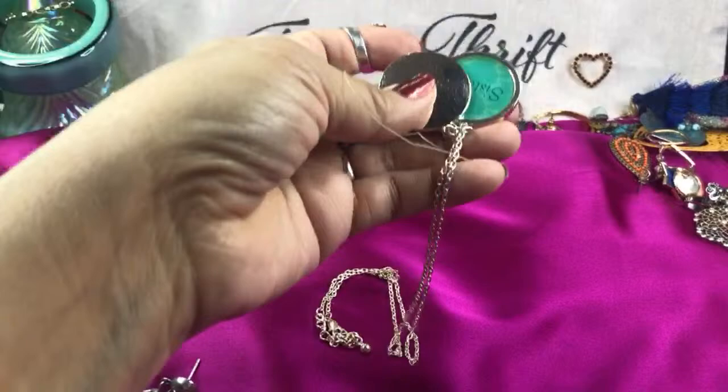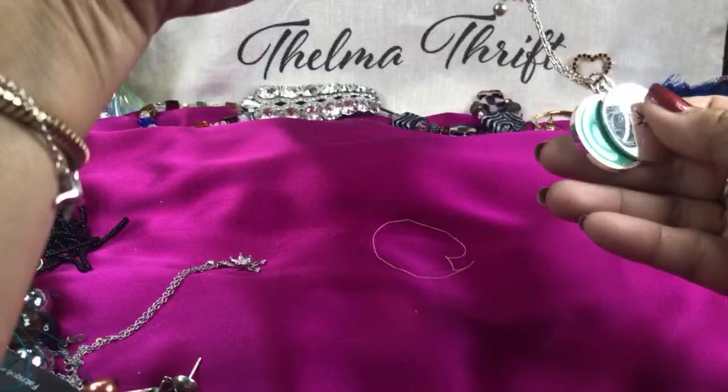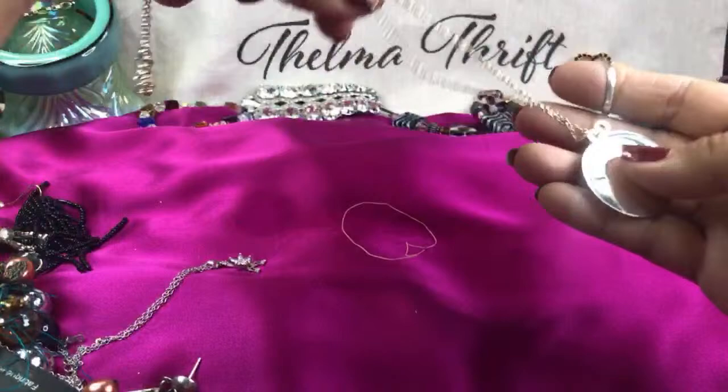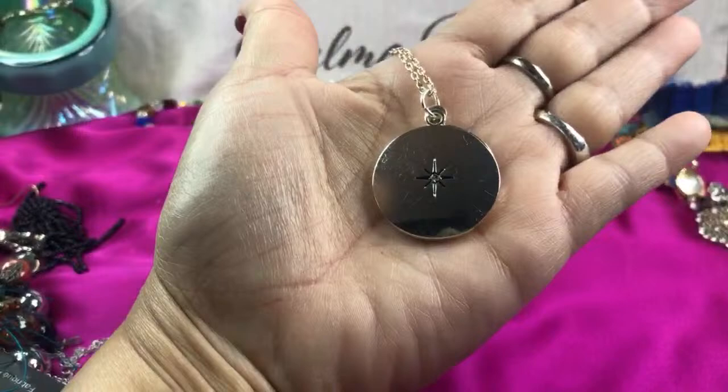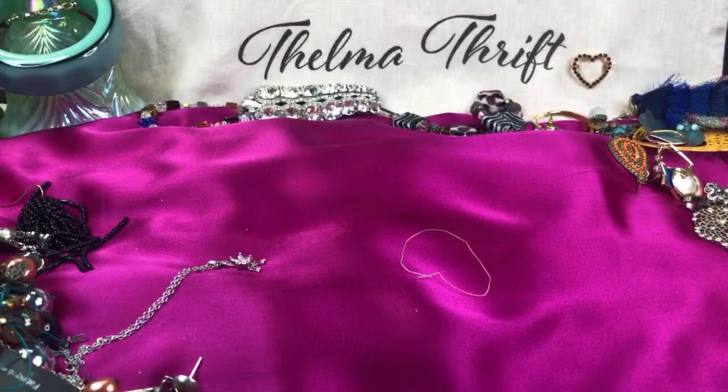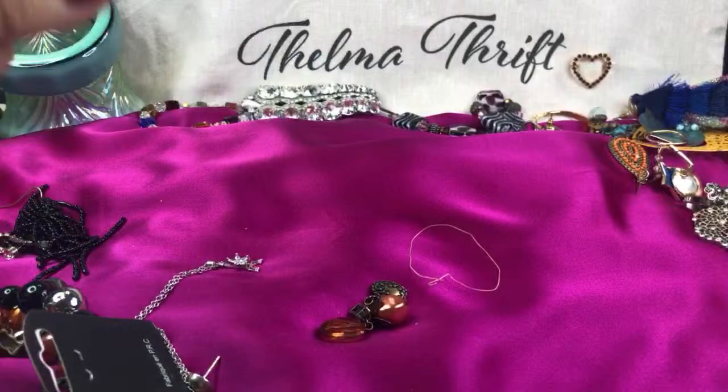What is this, Vera? Sisters. Oh, how cute. It's a little locket. That is so pretty. It looks like a locket, but they just kind of cover each other like that. It's got a little rhinestone, silver tone. That's pretty. I like that. The tassels, oh, yeah. Certain ones I do like.